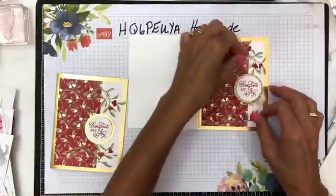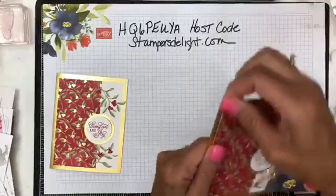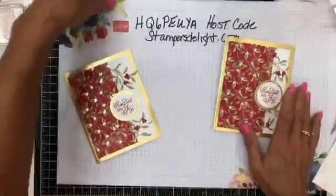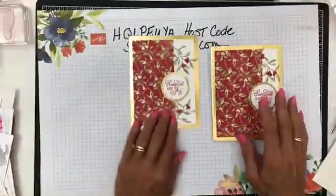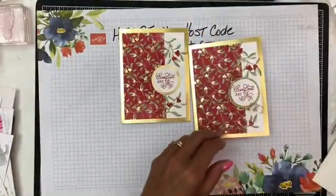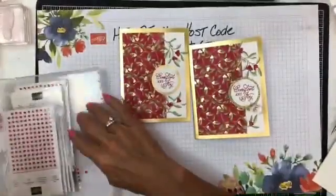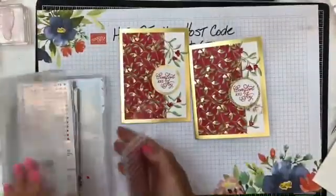Okay. So now, see, we have a little tinsel. You could also go ahead and put some red rhinestones on it. So let's change it up just a bit. This is the one I showed you. This is the one we just did. So let's go ahead and add a little bit more to this. Let me grab some rhinestones.